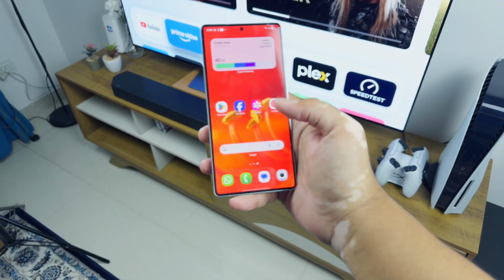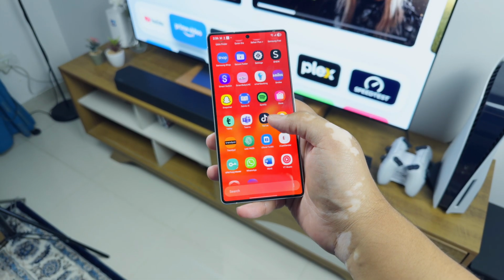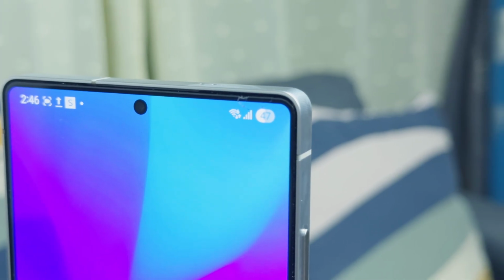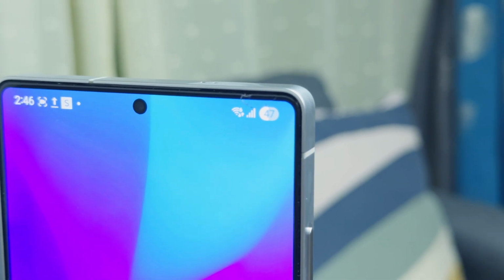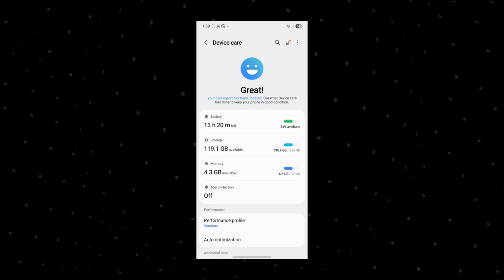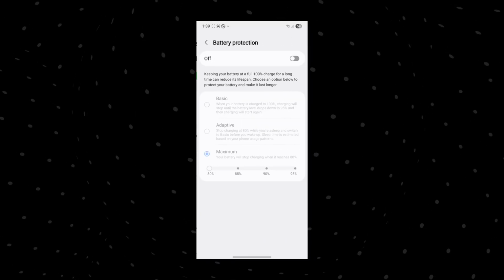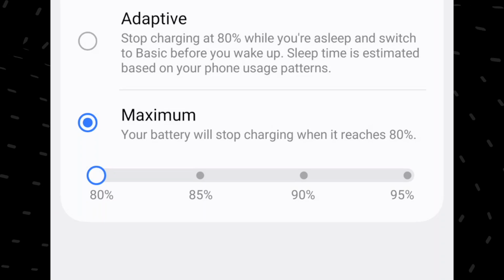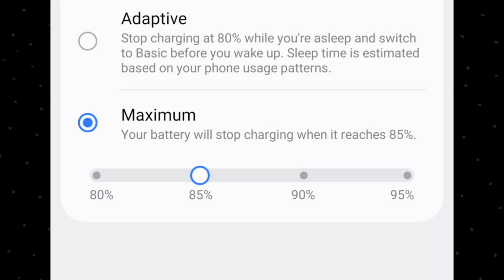keep your S25 Ultra's battery from aging too fast. It does this by limiting the max charge, in turn reducing long-term wear, especially if you charge overnight a lot. To turn it on, go to Settings, Battery Protection and select Maximum Protection. You can then set different charge limits between 80 to 95%. It's a small change that can make a big difference.